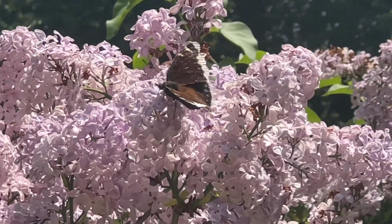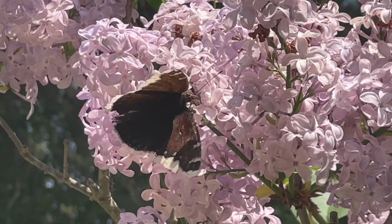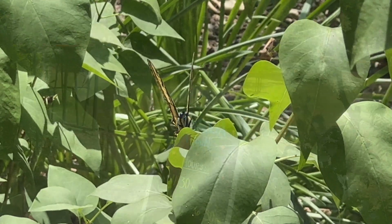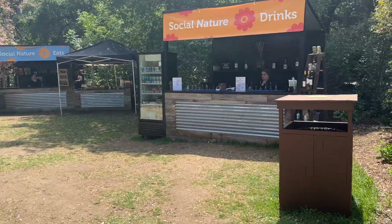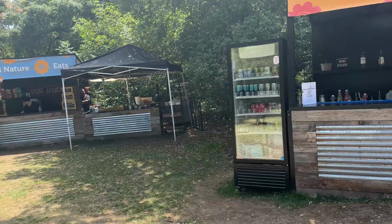All right, so this was my favorite part of the entire day, seeing these beautiful butterflies, the mourning cloak butterfly and this tiger swallowtail that's just resting in the lilacs. Such a beautiful time, and I just wanted to show you Magnolia. This is where you can get food and drinks during your trip to Descanso Gardens.